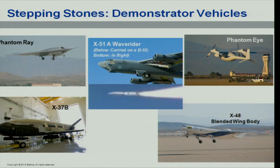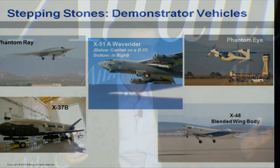The Phantom Eye is a hydrogen powered airplane. It's got two Ford Fusion truck engines powering each propeller, but it's pure hydrogen, so zero emissions. And it flies for 4 days without landing. What we learned from that is, how do you handle hydrogen? Can we use hydrogen for an auxiliary power unit that you would use on the ground? Can we use hydrogen eventually as a fuel for a commercial airline? So it's all about combining technologies and learning.